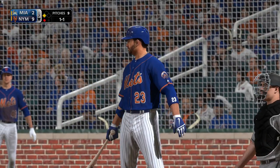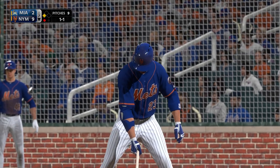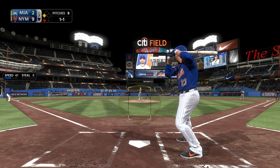I thought that was a decent breaking ball right there, but that's just a pitch that's a little easier to lay off of when you're opposite-handed, opposite bat. You could see the sweep of the ball coming right into you. That was a great take.